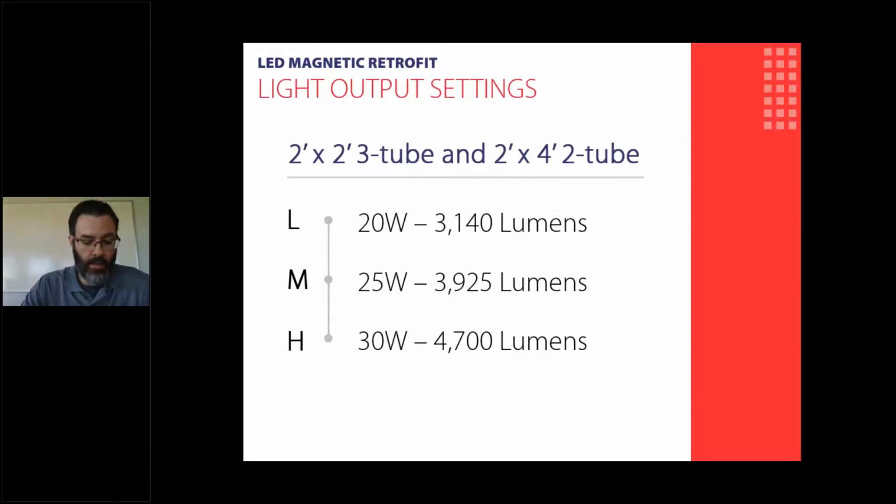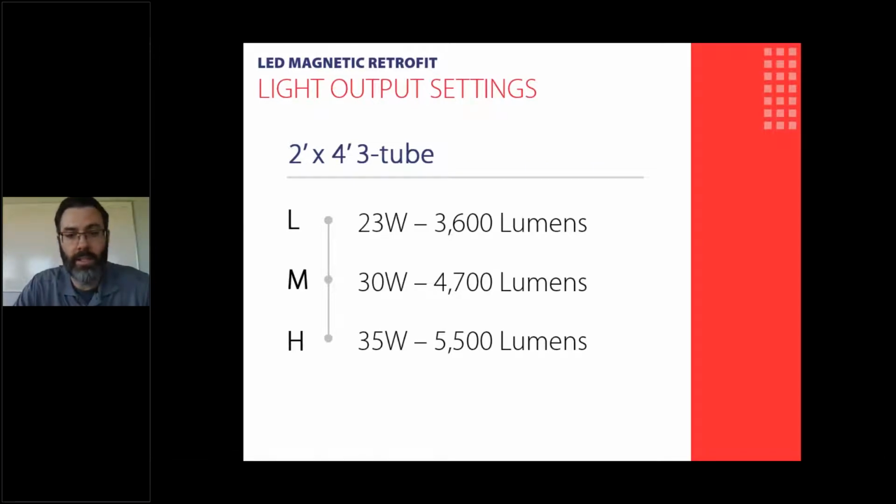With the adjustable wattage, also known as field adjustable light output, basically a range of lumen levels can be achieved through one unit. This reduces the number of stocking SKUs needed on hand. Within one unit, the installer can set the max light output or wattage that will best meet the end user's needs. Our 2x2 3-tube and 2x4 2-tube lumen levels range from 3,140 at 20 watts to 4,700 at 30 watts. On our 2x4 3-tube, lumen levels range from 3,600 lumens at 23 watts to 5,500 lumens at the highest setting. So basically, when this is installed, you can select what is best needed for your customer.